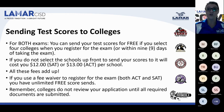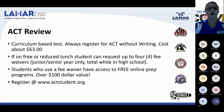When the student registers, if the student does have to pay for the test, they can actually pick up to 4 schools to send their test scores to for free. So it's really important that when they register for the test, they pick those 4 schools as soon as they register, so that they're not paying that fee to send those scores. They have up to 9 days after they take the test to send those scores.